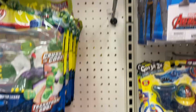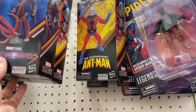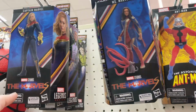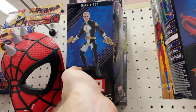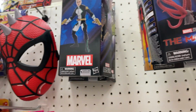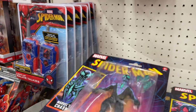We got a couple of Miles. Some more Miles up here. We got the Marvels wave. We got our Target exclusive Ant-Man, which was a very good figure. Let's see. We got this guy. We got Karnak. And then, let's see, some more of the retro carded Spider-Man stuff right down here.